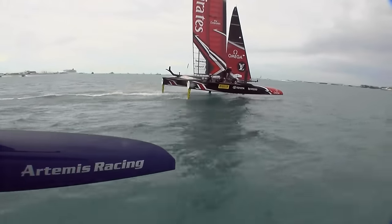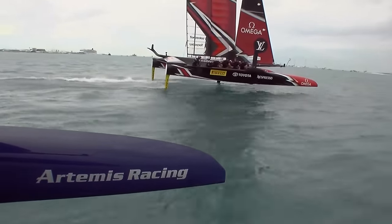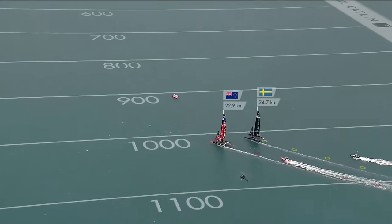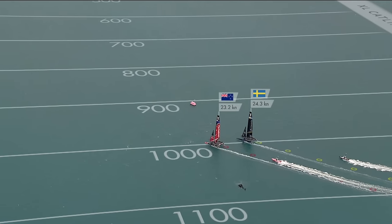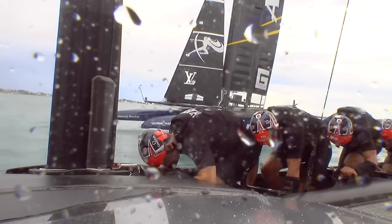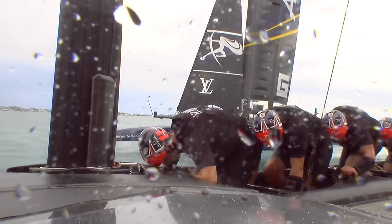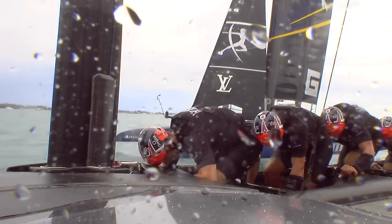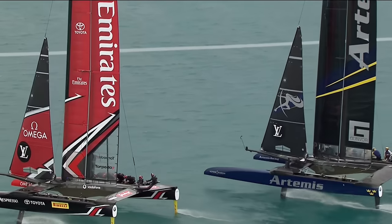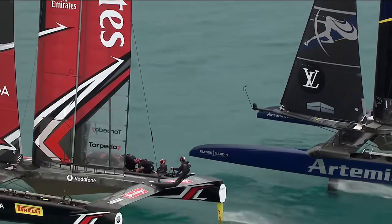This is where we might see a degree of tactical savvy coming into play. Ken, what are the options here for the two helmsmen? Well, the option earlier was for Artemis to tack on top of Team New Zealand, or extend, or go to the other gate if you think you're a faster boat. But they actually tacked in a really tough spot, and sure enough, they're paying for it.